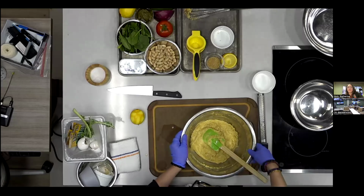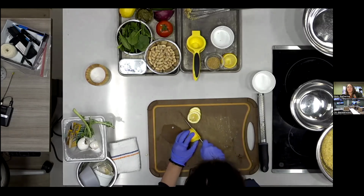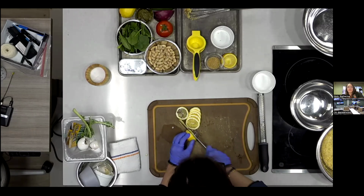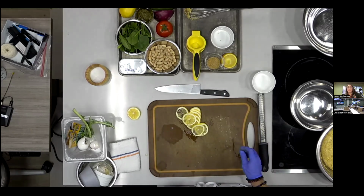And then I'm going to slice up some lemons. So really thin, as thin as possible. And they're going to go right on top. If you can take the seeds out, obviously take the seeds out. And again, having it with Meyer lemons would work just as well.